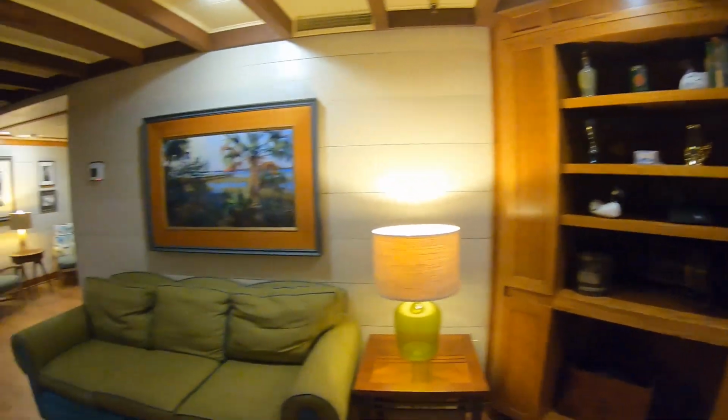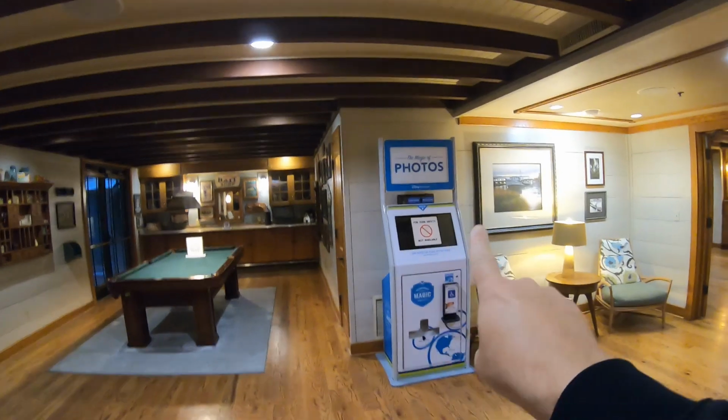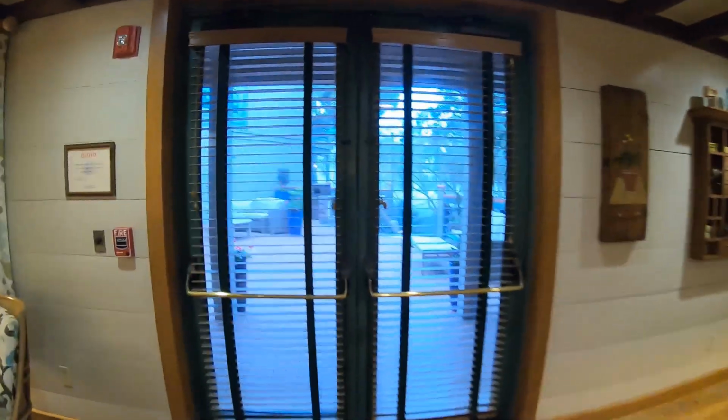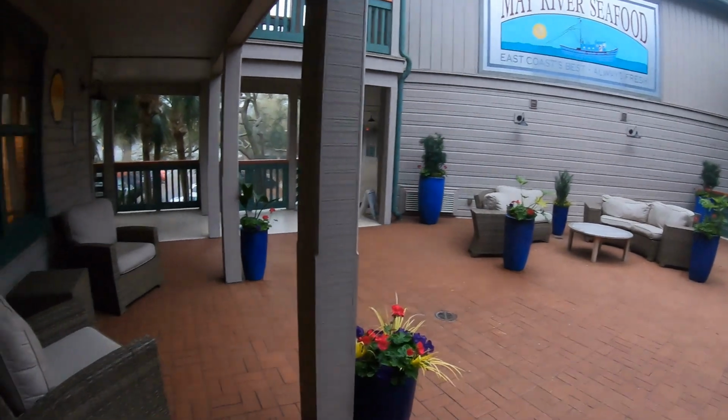All right, so this is the main sitting area in the lodge. They do have a photo pass, but it's not currently active. And they do have this really nice deck out here that you can come out and sit on and hang out.